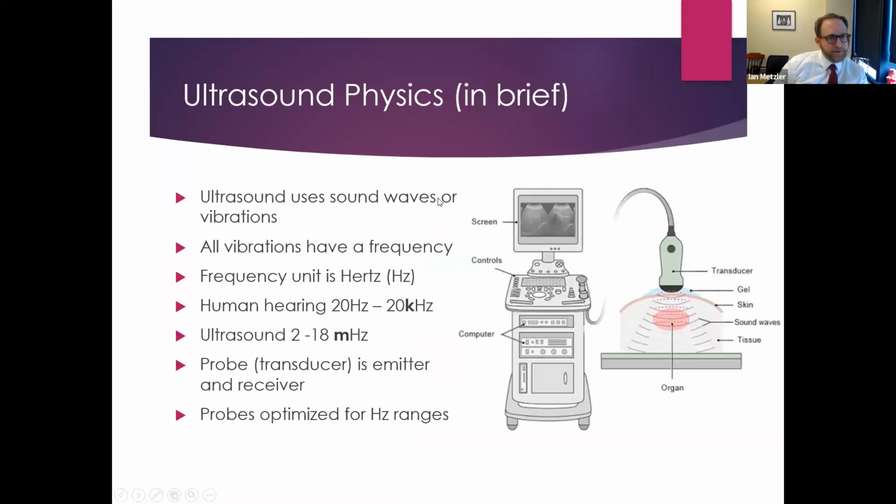Ultrasound physics in brief, I'm not a physicist, but we know that ultrasound uses sound waves or vibrations. And all these vibrations have a frequency, and the frequency is very important to understand. The unit of frequency is the hertz, or Hz. Human hearing, just for reference, is anywhere between 20 and 20 kilohertz. Ultrasound is 2 to 18 megahertz, so much higher frequencies that are giving us these pictures, obviously.